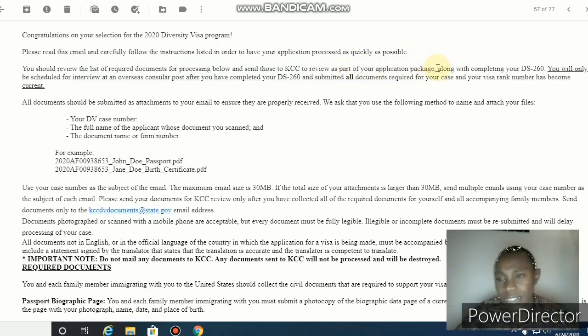Along with completing the DS260, listen now, the key part, which is underlined here. You will only be scheduled for an interview at an overseas consular post after you have completed your DS260 and submitted all documents required for your case and your visa rank number has become current. I hope that one is clear. You will only be scheduled for an interview once you submit your DS260, done. Then submit all the required documents, and you can see it states well, in bold, all the required documents. And again, when your case number becomes current, I talked about the visa bulletin. The video is already available, so that is a keynote on that.